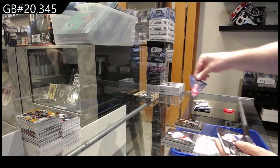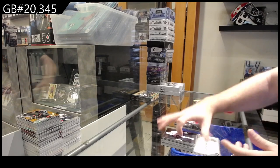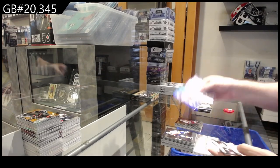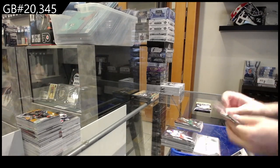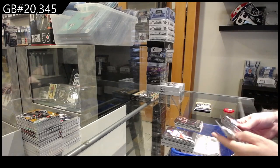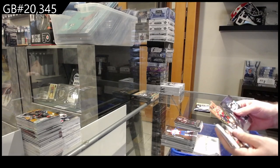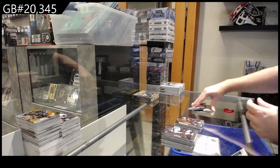We've got a Metal Picks. Raymond for the Red Wings. Jarvis for Carolina rookie. Planet Metal Lafreniere for the Rangers. And a rookie of Addison for the Wild. Metal Universe of Thompson for the Sens. Big Man on Ice, Barkov for Florida. And a rookie of Thompson for Ottawa.